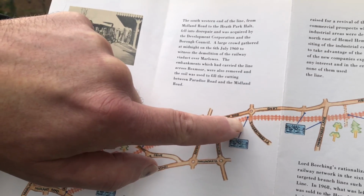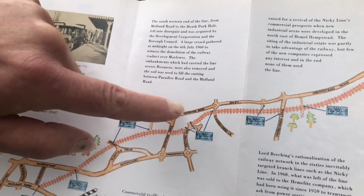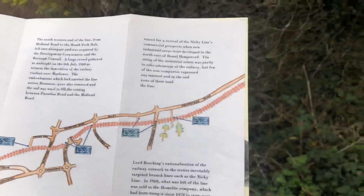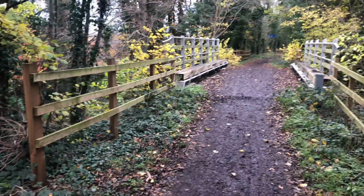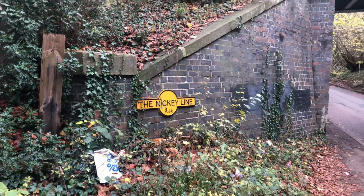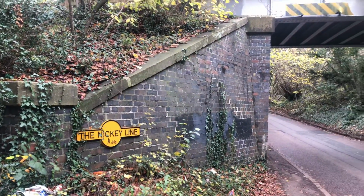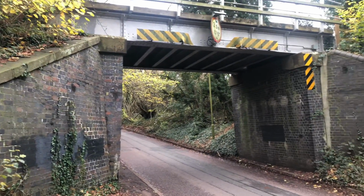This is the top end of Redbourne Lane. From now on, we follow the Redbourne Lane very closely, all the way down into Redbourne. So there's our bridge. And a view from below. No worries about vertigo on this one. Should be fine.